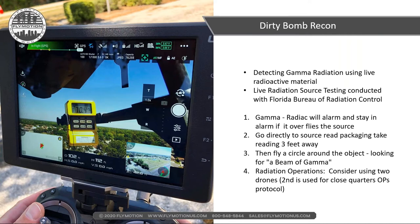So one thing I'll pass on about doing detection, especially with radiation, is that you have to fly relatively slow with the detectors. But with a radiation detector, if you overfly your source, it will go into alarm, and then it will stay in alarm. So if the pilot missed the high reading, it'll stay in alarm and let them know that they did overfly a source, and then you can just backtrack where you came from and find where your source was.